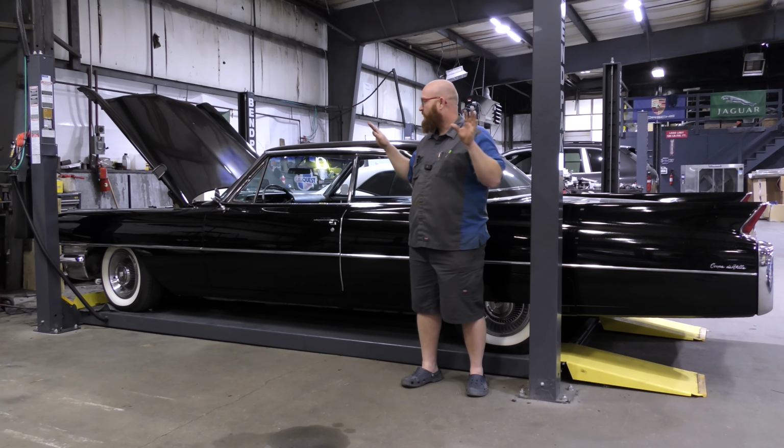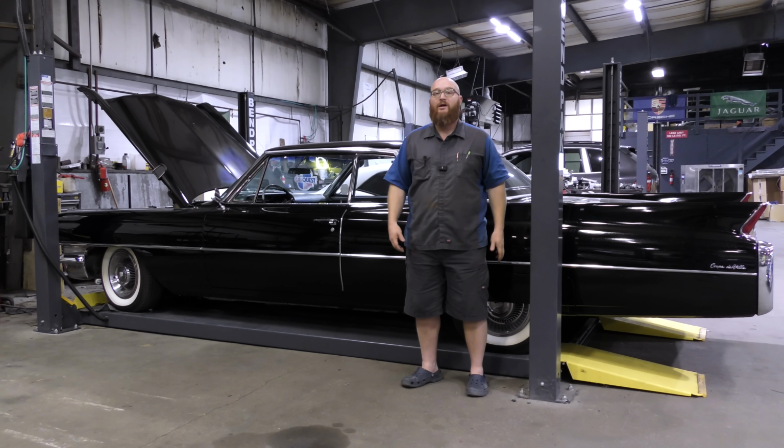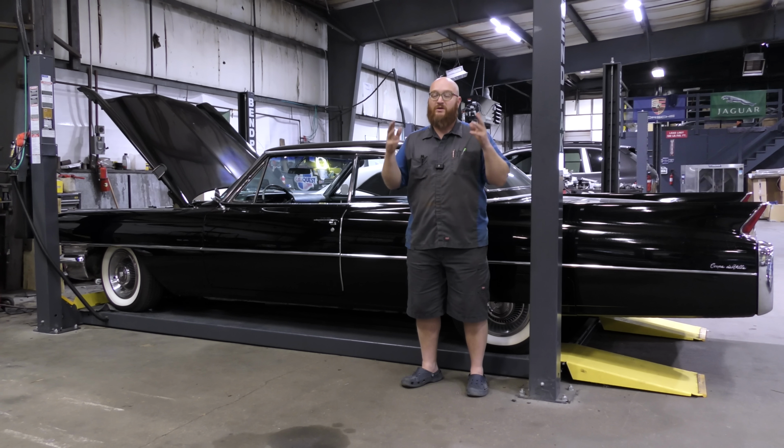There's going to be 1 or 2 more videos on this that we're going to do. I would show you guys what it sounds like, but obviously with the carburetor sitting on a cart, I can't start it right now. There'll be 1 or 2 more videos. We'll show you the finished product, and I'm so excited to get cruising on this thing. It is so sweet. I love this car.